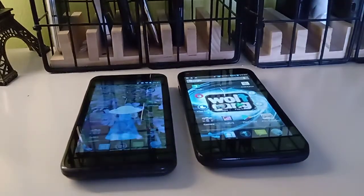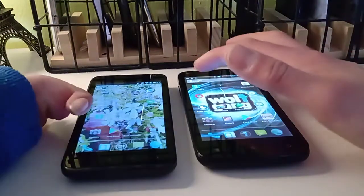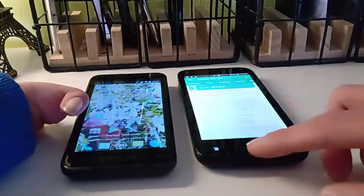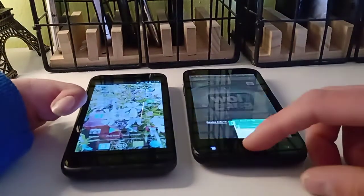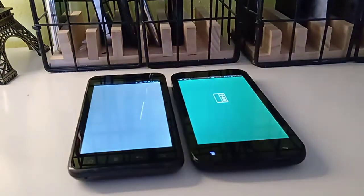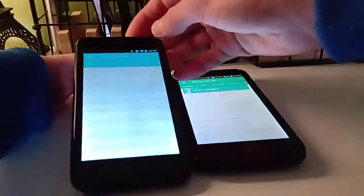So there you go. The RAM is now boosted on both devices. So 3, 2, 1, go. Okay, that went wrong. Nice. 3, 2, 1, go. There you go. Yep, you can definitely see that the Wolfgang was pretty much faster. As you can see, it's actually made by AT.